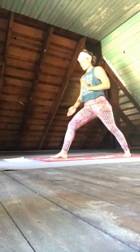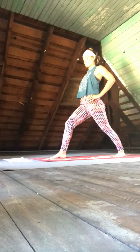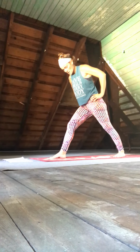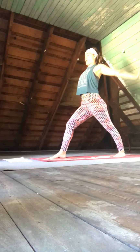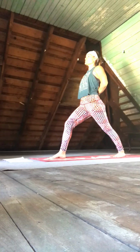Right toes point to the top of your mat. Right knee coming into a 90-degree angle. Hips and shoulders energetically pointing forward. Slight bend in the back knee. Left toes out to a 45-degree angle. Find expression in your arms, can be prayer in front of you or behind you.